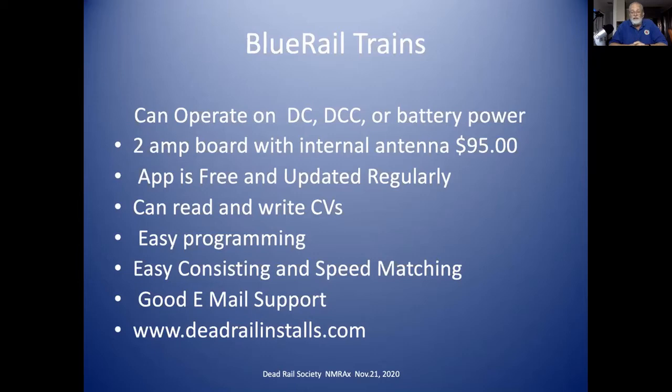Extremely easy consisting and speed matching. It will very easily speed match an ESU decoder in a loco to a Soundtraxx decoder in a loco, which for a lot of people is a nightmare.